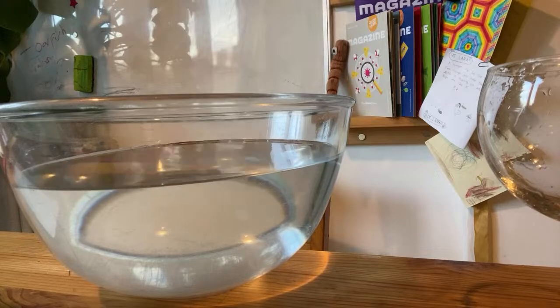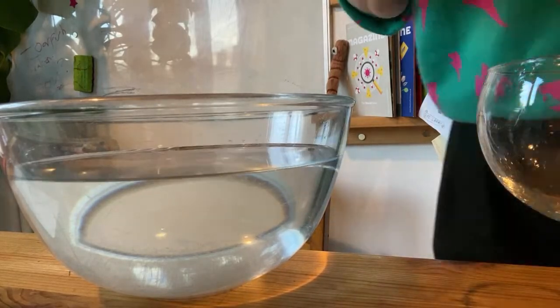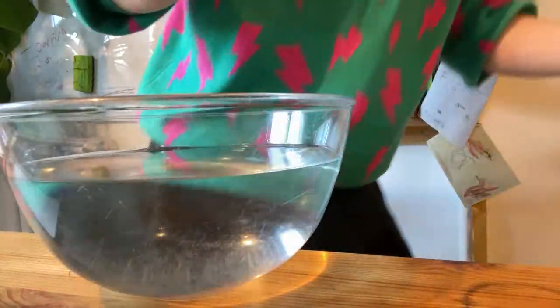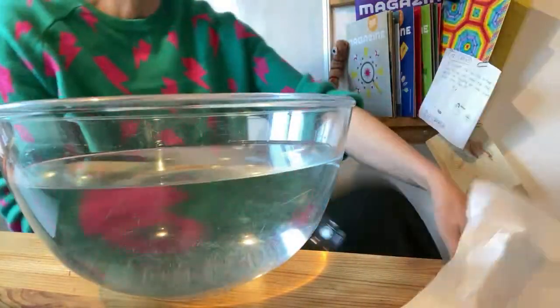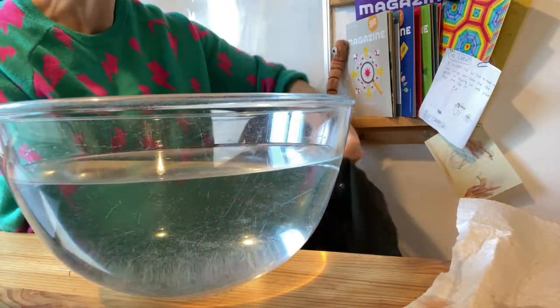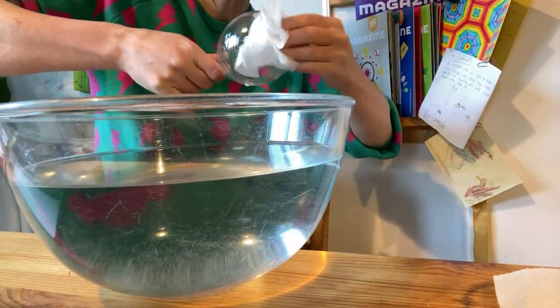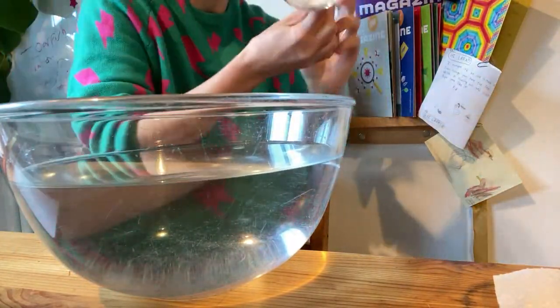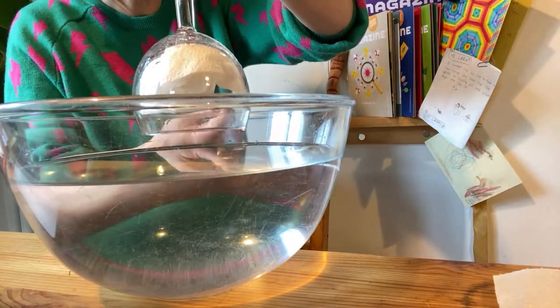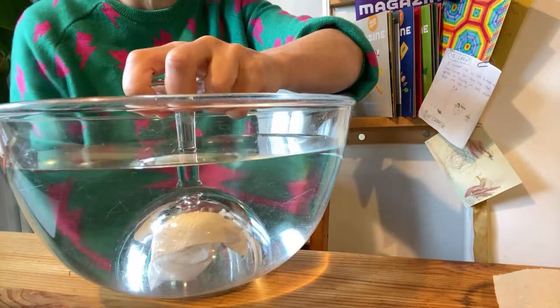Maybe toilet roll is better. Yesterday I used toilet roll. Right, where were we? Now the blooming glass is wet as well. Right, dry the glass on your trousers and then stick some roll into the glass so that it stays like this and then dunk it under like this. And what you see is the tissue stays dry.